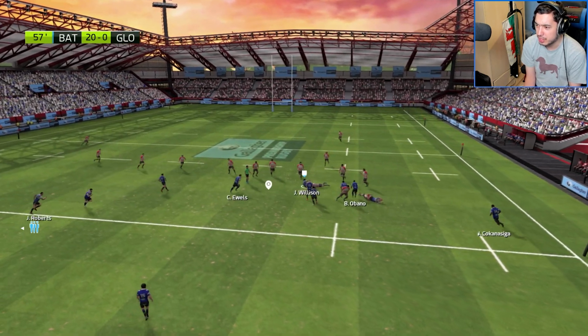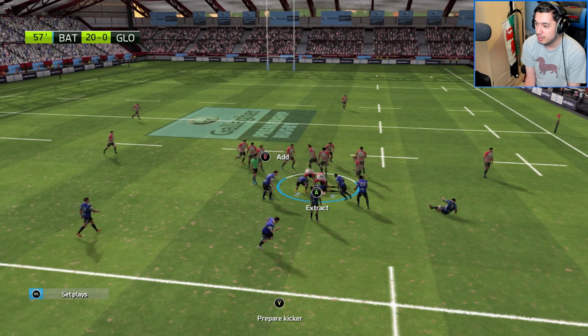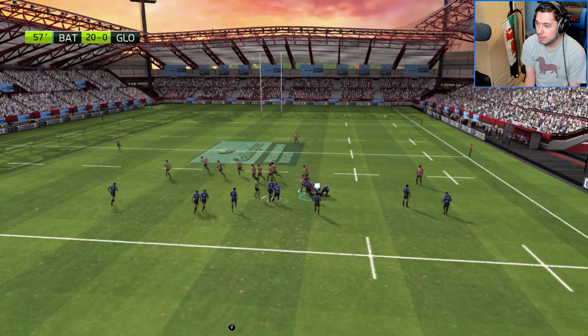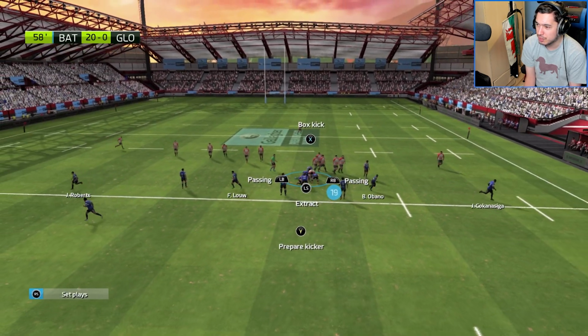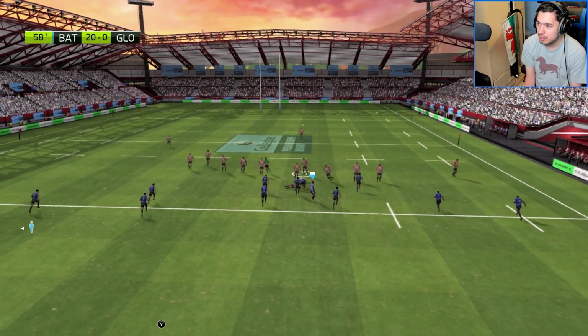We're approaching the halfway mark of the season. Gets his hands free in the contact. And a ball wrangled out of the ruck. Gloucester are going to work hard for the ball. Bath put an end to the attack with that turnover.